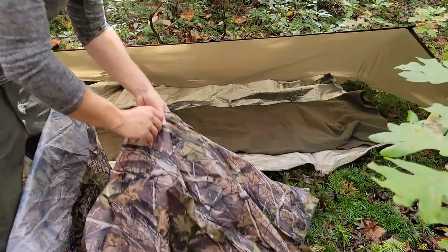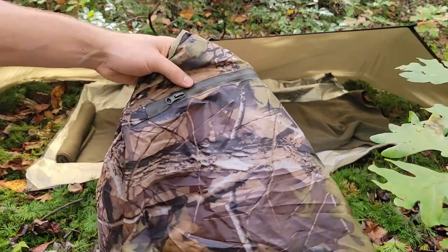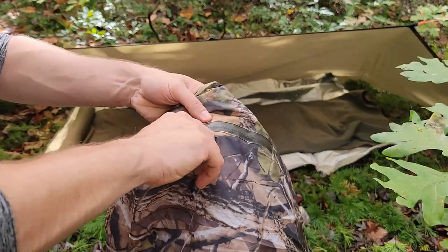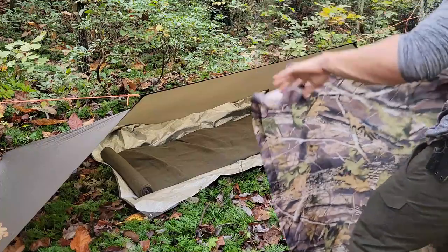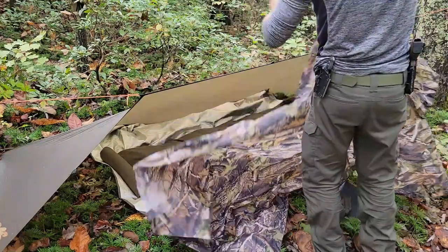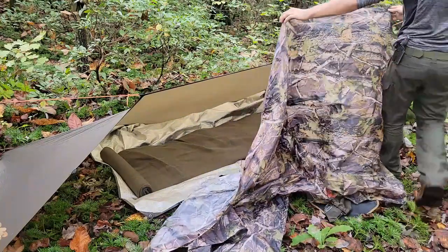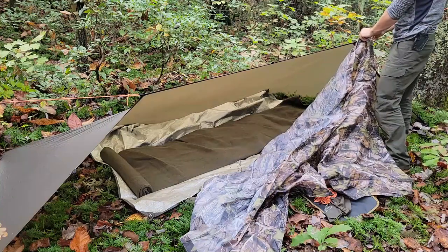And one thing about these ponchos that are pretty different, like I've not really seen these before, is they got chest vents in the event you want to vent your chest. I'm probably going to want the airflow. I want it open kind of at my head. But I think this thing is going to pretty much cover the whole thing if we go from one end to the other.